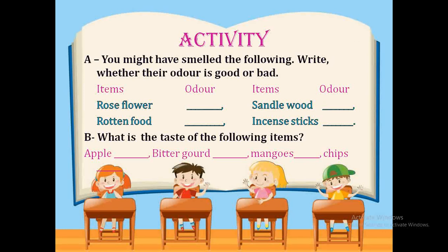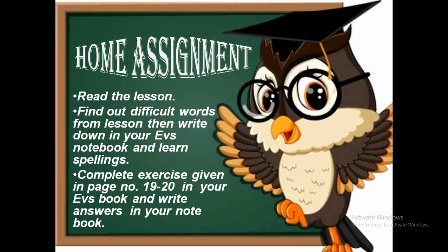Now coming to question number B. What is the taste of the following items? You have to write down what is the taste of, like bitter. We have read that there are 4 main taste buds. With the help of those 4 main taste buds, we recognize the taste of the food that we eat. So here you have to write down what kind of taste these items have. Apple, bitter gourd, mangoes and chips.